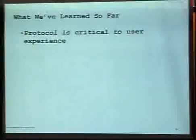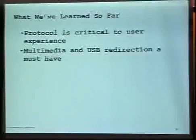Okay. So what have we learned so far? Well, we talked about how protocol is critical. ICA is probably the most mature protocol on the market for doing this and does the best job. We did work with RDP for a while, and it just doesn't cut the mustard. Multimedia redirection and USB redirection, you've got to have these two things. If you don't, you can't run Flash video. Users get really upset when they can't plug a USB drive into the thin client seat on their virtual desktop. So you've got to be able to do USB redirection. Those two things came via TCX.